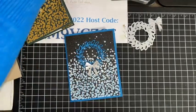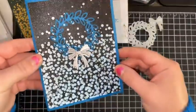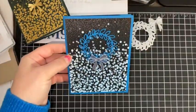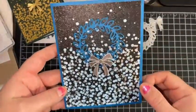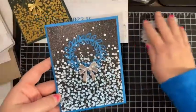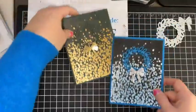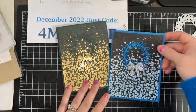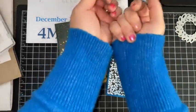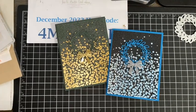All right. Oh, what do you guys think? That Pacific Point there, it just really pops against the black. And I love how using the blending brushes really brought that shimmer paper to life. So gorgeous, gorgeous, super quick. Let me know, which is your favorite? Do you like the Evening Evergreen best or the Pacific Point? I know which one is my favorite. I think you do too. But leave me a comment and let me know which one you like best.